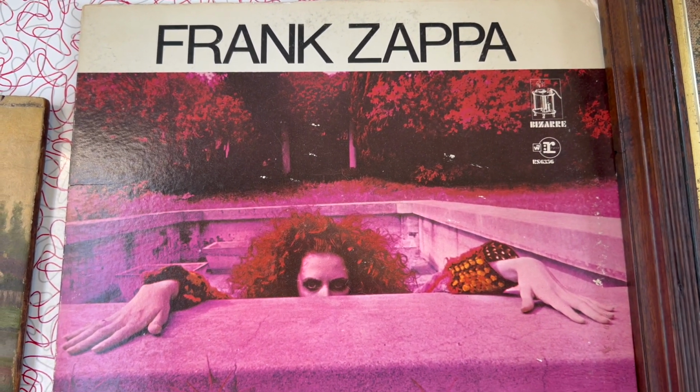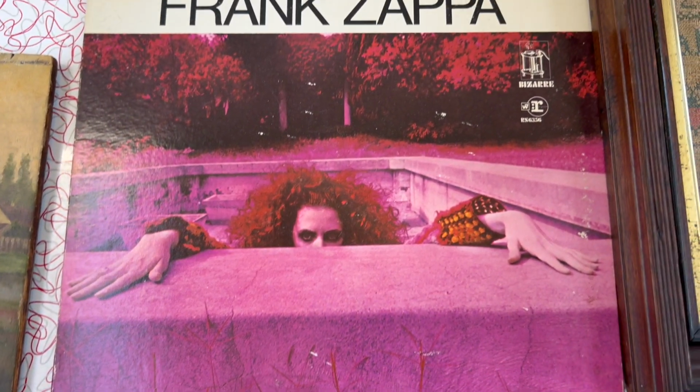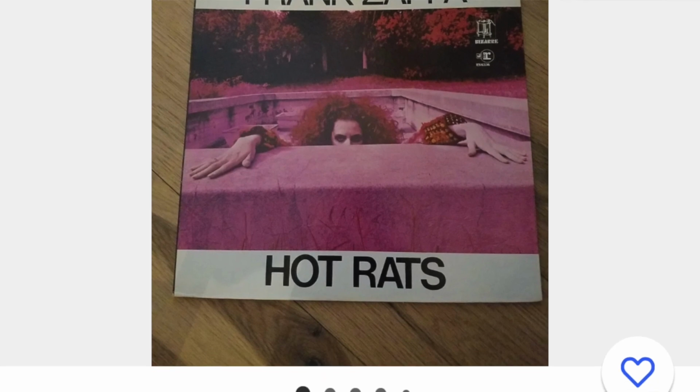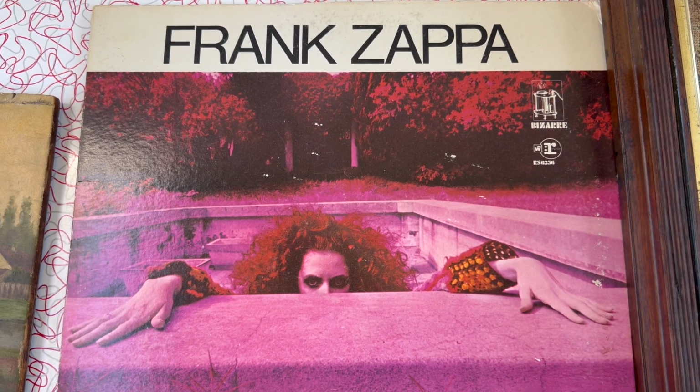And I don't often see a lot of Frank Zappa albums, and I don't think I'd ever seen this one, so I picked it up. I'll throw up a comp for you. If you're able to, use Google Lens when you're at a sale, unless the records are $1 each, then I say just go for it.